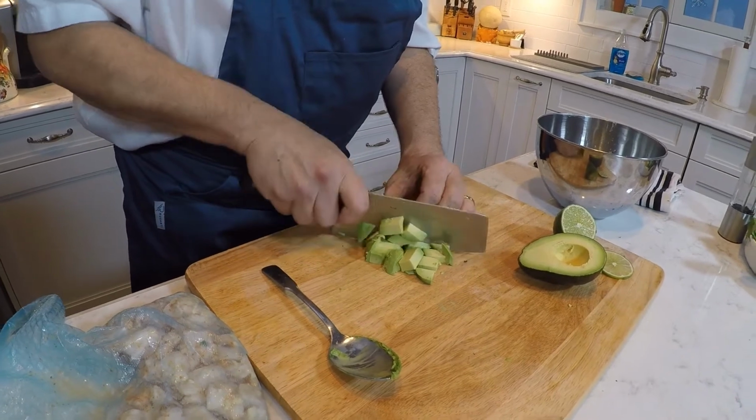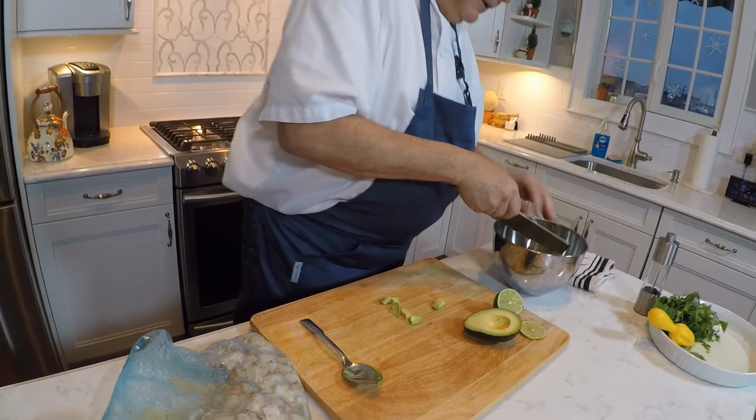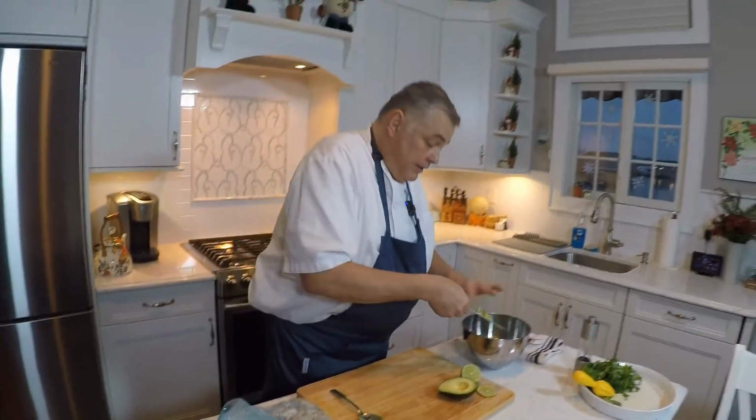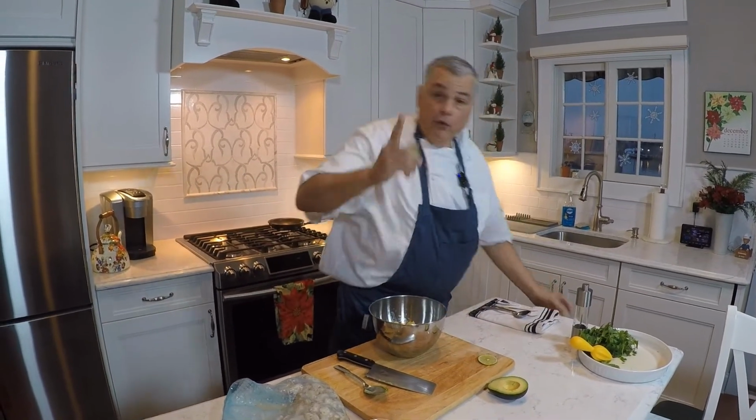Now, ceviche is one of those things that you can put anything you like into it. A lot of people put radishes in it. Some put jicama, some put chayote squash. It really doesn't matter. Whatever is right for your table.